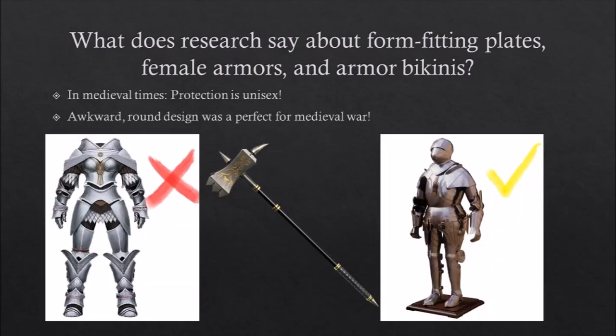Go. Okay, so what I found is that in medieval times, protection is unisex. So that means that an armor that a man would wear is already the optimal. So if there were any female soldiers with full plates, they would wear a similar type. So it's not man-sized, it's just unisex. It's just how we get the optimal result. And why is that? Well, let's see. The armor to the left is relatively protecting, I would say. Even if you go full out.